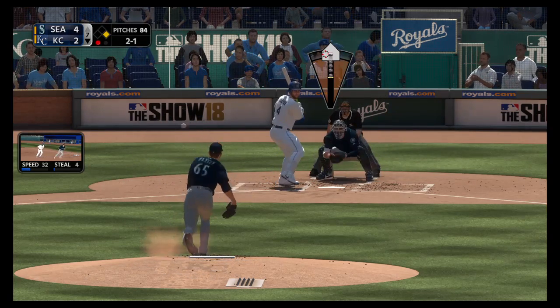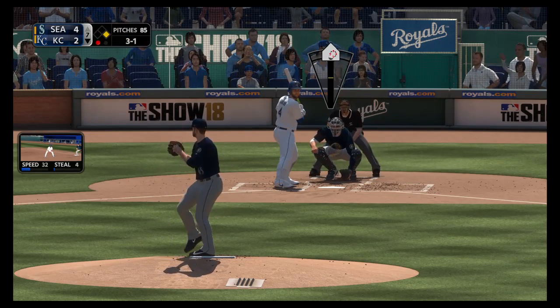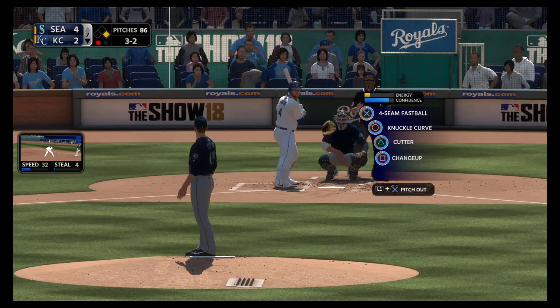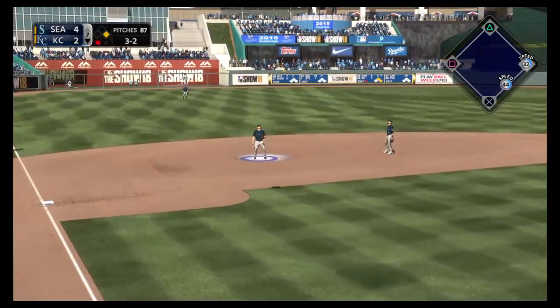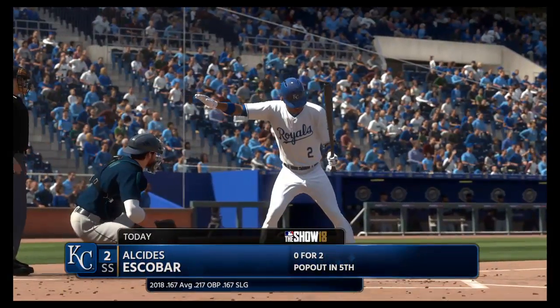The 2-1 home is looked at for ball 3. He's had command of his pitches all day, hasn't walked a soul, but we find ourselves in a 3-ball count here. Want to see how aggressive he gets in the zone. High pop-up. Here to take it is Seager, and that's out number 2.